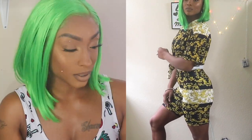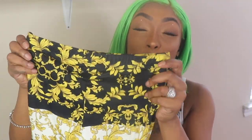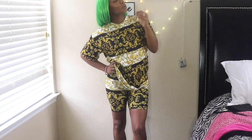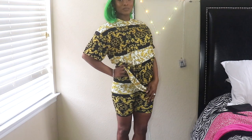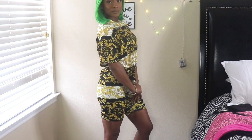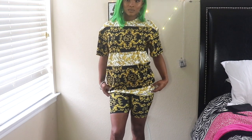Oh my goodness, you guys, the shorts to it are amazing. I love the fact that they're stretchy. The pattern is cute. For some reason, it reminds me of certain patterns that I seen growing up in my mom's house, in my childhood house. Like, girl, yes, thank you, Kristyn, for suggesting this.